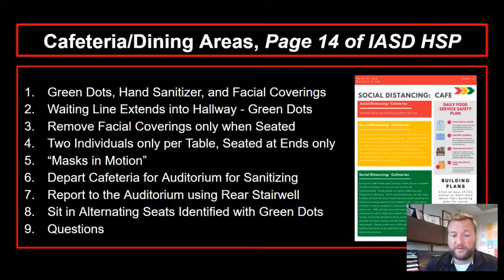will be released from the cafeteria or the gymnasium where they were eating and head to the auditorium, where they will wait with masks on and social distancing observed until the bell rings for them to proceed to their next class. Once students have exited the cafeteria or gymnasium and have traveled to the auditorium, students will sit in or stand by alternating seats inside of the auditorium, which are now designated with green dots.